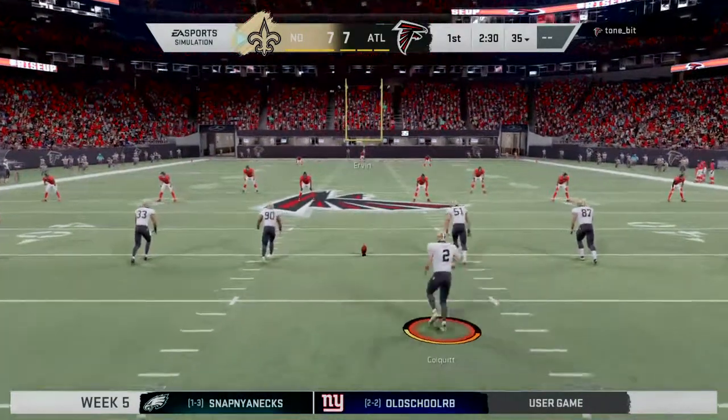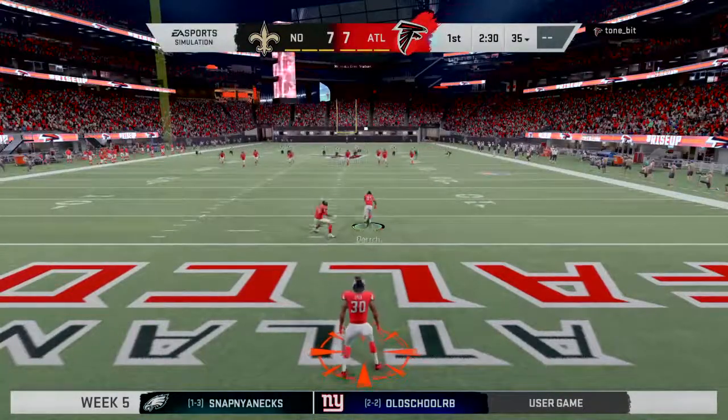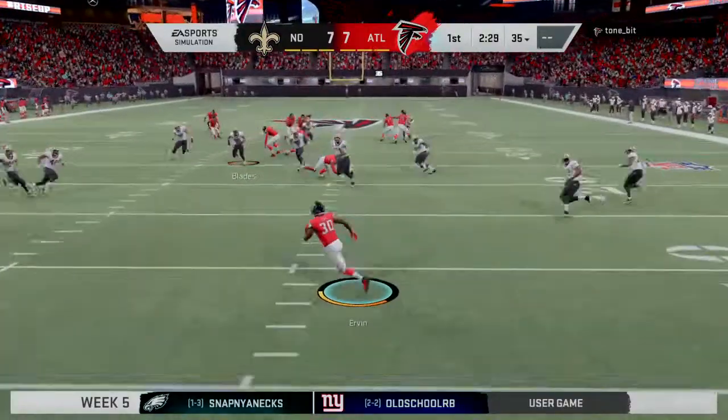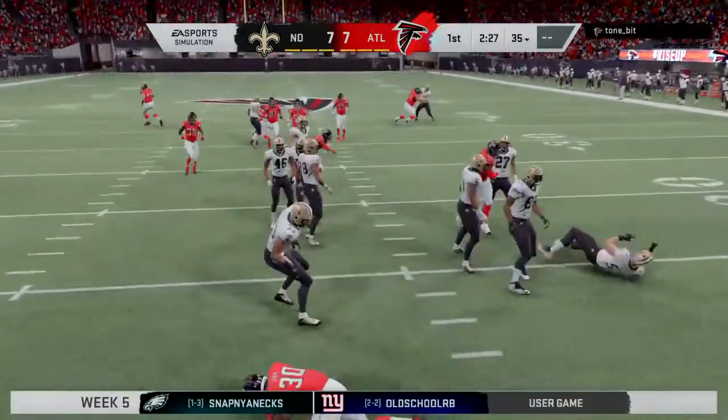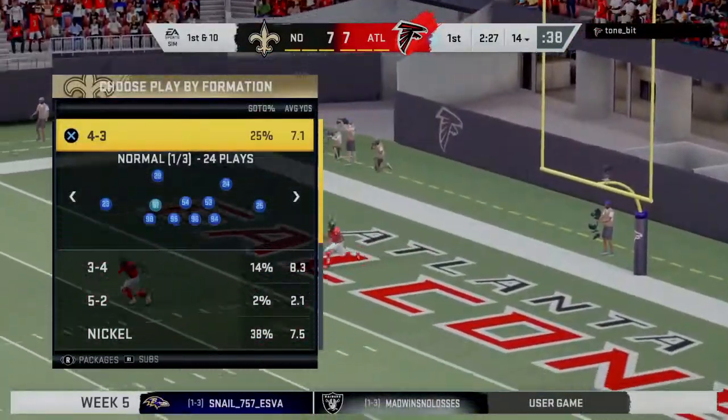Each team has scored. 7-7 here as the kick's away. This will be taken to the back of the end zone. And he probably should have stayed in the end zone as he'll muster a return up to only the 14-yard line.